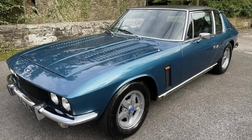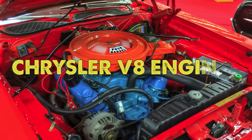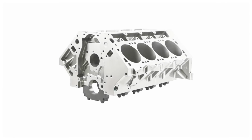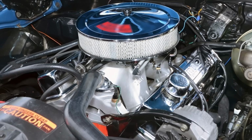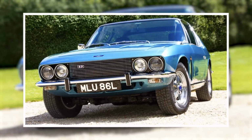The choice of engines in the Interceptor was directly tied to the car's performance. The Chrysler V8 engines were known for their smooth power delivery and durability. They had a cast iron cylinder block and used an overhead valve, OHV design, which was typical of American V8 engines at the time.